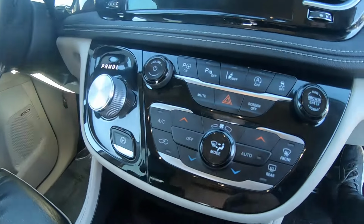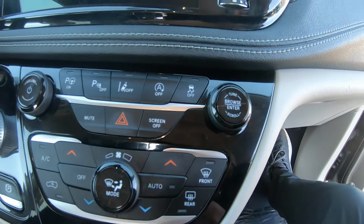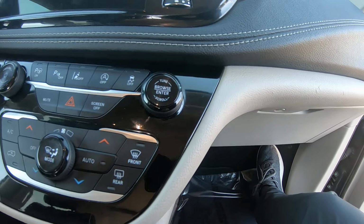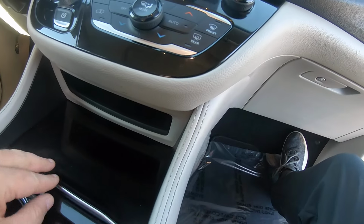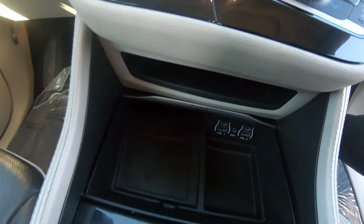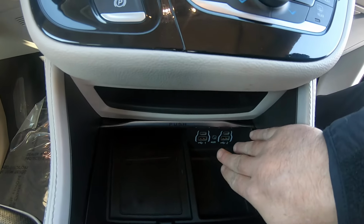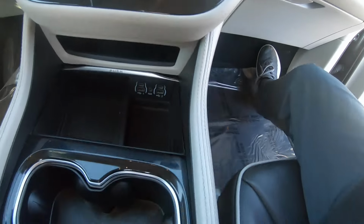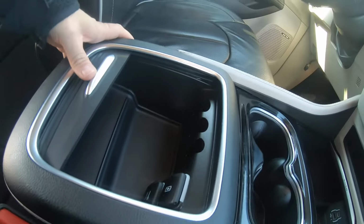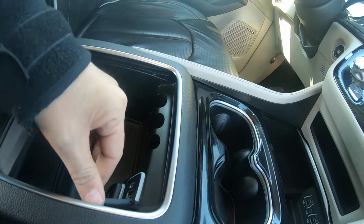You've got your HVAC controls, lane keep assist, park assist, remote start, traction control. All that is right here on your dash. You've got the console down here, wireless charging port, USB and USB-C ports, auxiliary ports, cup holders, more storage, coin holders, charging ports.